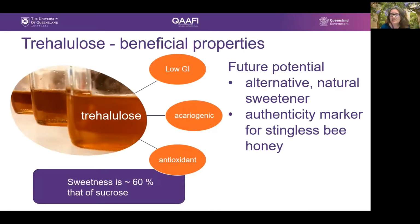So stingless bee honey sells for around $200 per kilogram, which is up there with the price of Manuka and royal jelly honey. So a high commercial value makes it at risk for substitution, where people could sell other honey as stingless bee honey or dilute the product. But with this research, we can test for this novel sugar, and therefore trehalulose can act as an authenticity marker. So that's great for the industry.